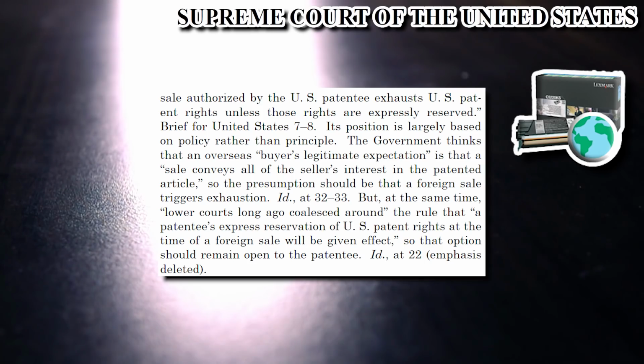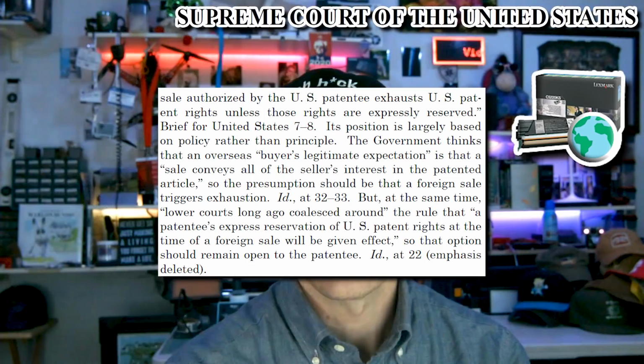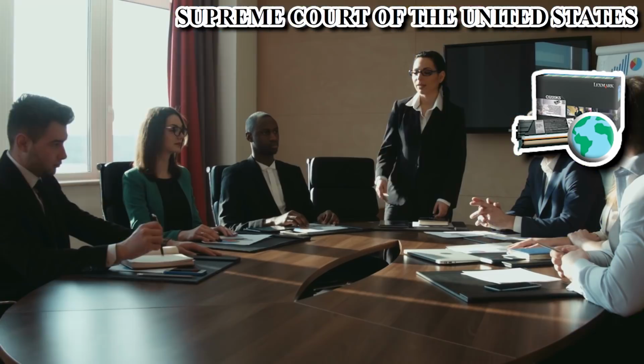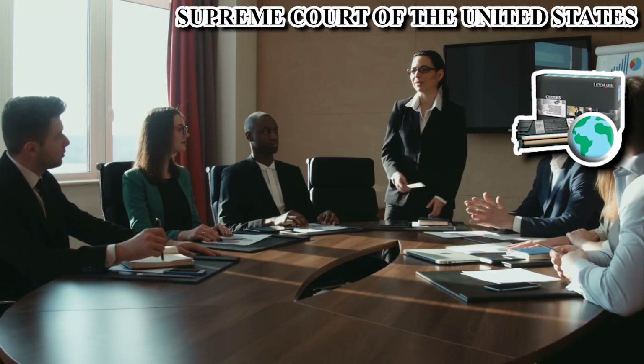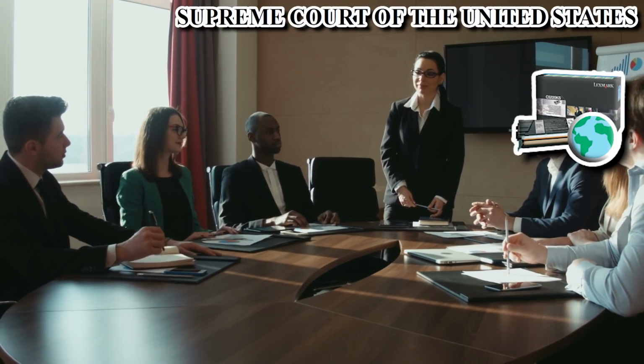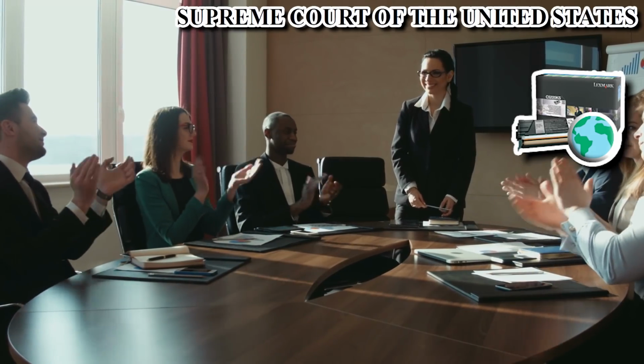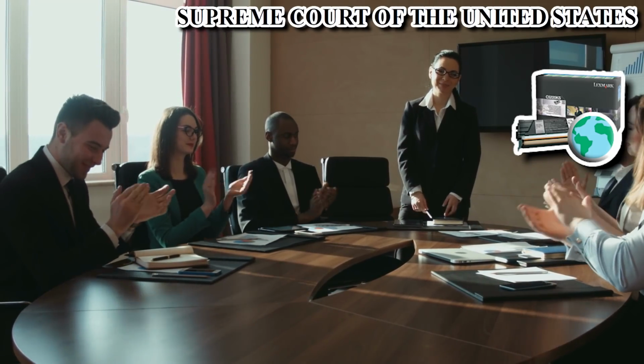patent rights unless those rights are expressly reserved. Its position is largely based on policy rather than principle. The government thinks that an overseas buyer's legitimate expectation is that a sale conveys all of the seller's interest in a patented article, so the presumption should be that a foreign sale triggers exhaustion.